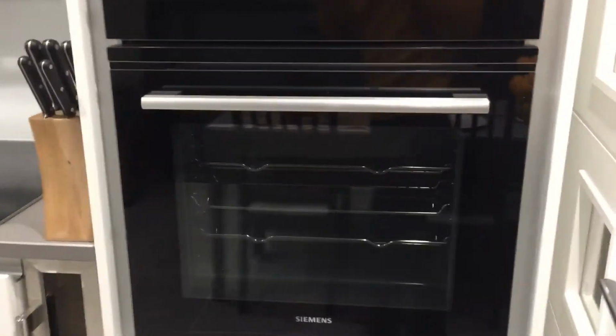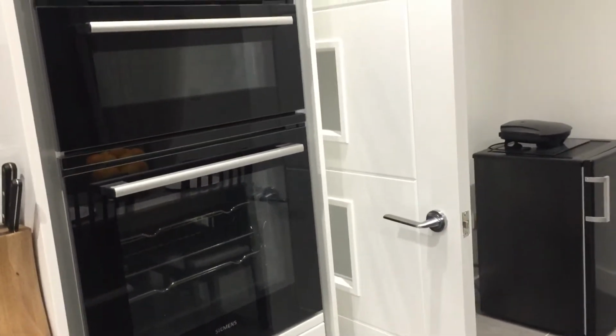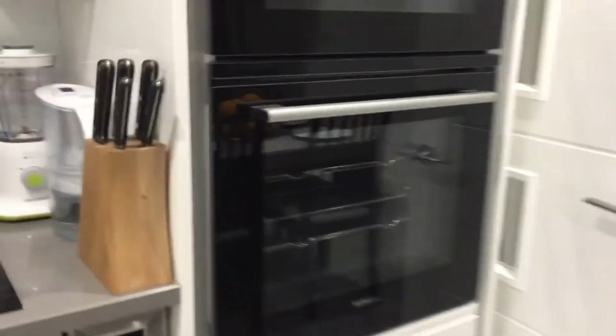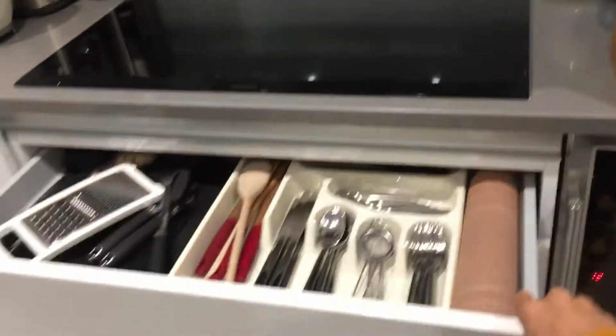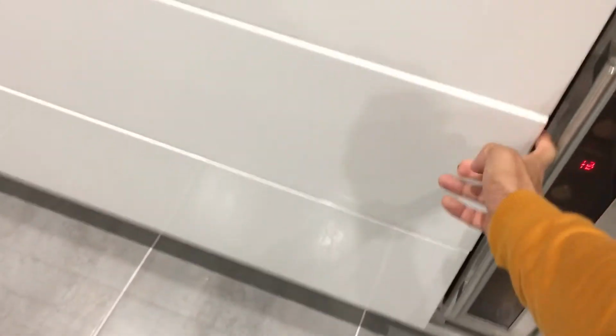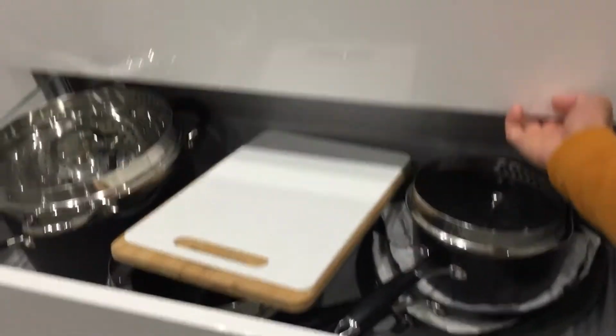This is oven, some sort of grilling thing. And so this is what it is. This is stove. And these are things that we used to keep. It's like that. Like that.